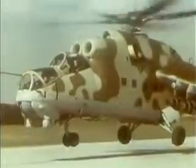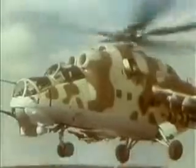Mi-24. The pilot and operator gunner were put inside an armored cockpit. In the first version, it was united, but this made both pilots vulnerable at the same time. Visibility from such a cockpit was not at all the best one. In 1971, the cockpits were separated. Well protected, they were placed one after another at different levels for better visibility. The cargo cabin allowed to carry 8 soldiers.